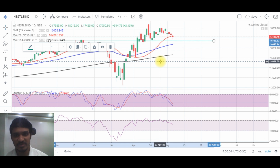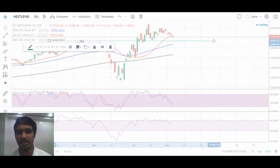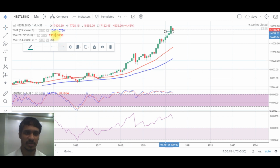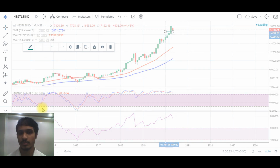It is also an investment option, a long-term investment option, because the monthly time frame tells us that the stock has been in a markup phase since years now. So we don't get any signals over here. Why not to invest in Nestle India? We definitely can take a long position from the investment point of view.